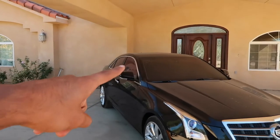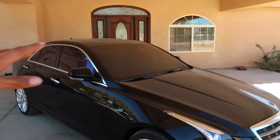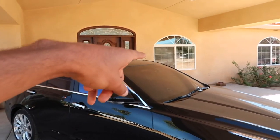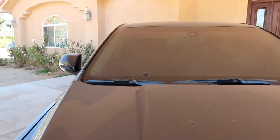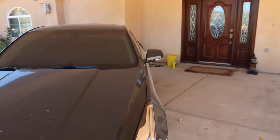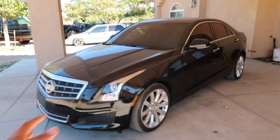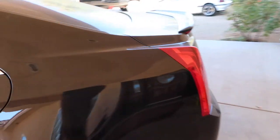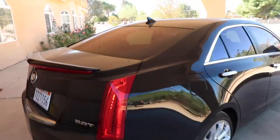I did add crystalline tint already on this. I forgot to mention that. I picked it up bone stock, and I guess you can consider that a mod. It has 15% crystalline on the sides with a 50% on the front windshield. So if you guys can, I'll point in there, you can't see anything in there. I love it. And the sun doesn't even faze you, because where I live, it gets to 100 degrees easily in the summer. So I needed something that would keep my daughter cold. I'm gonna go ahead and wash the car right now because I want to beat the wind. And then I'll give you a more thorough view on the car once it's cleaned.